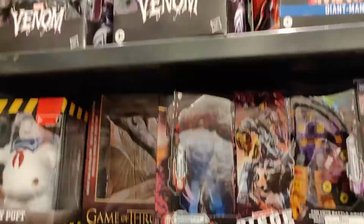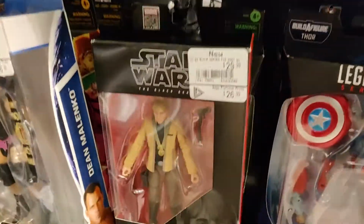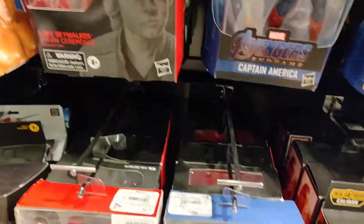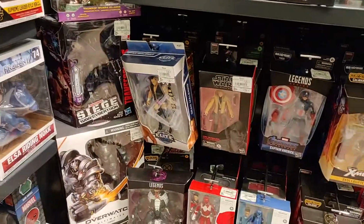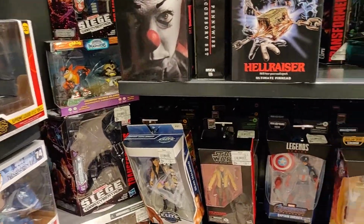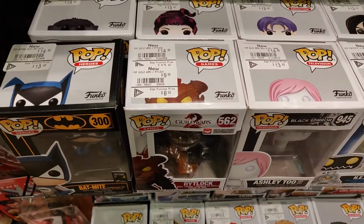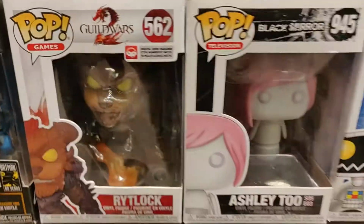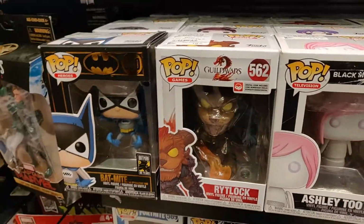See what else they have. Black Series, not much happening. They do have some new deluxe Venoms, Marvel Legends, but one new Luke Skywalker, and I have Red Ranger. That's pretty much it. Some pops. Guild Wars 2 Ridlock is already being discounted. I guess no one's really buying it. I'm gonna pick this guy up later.